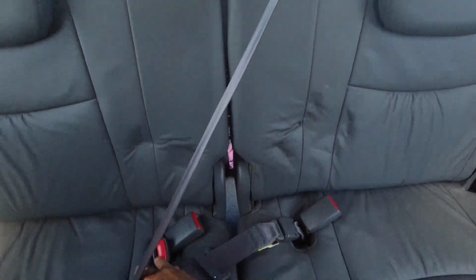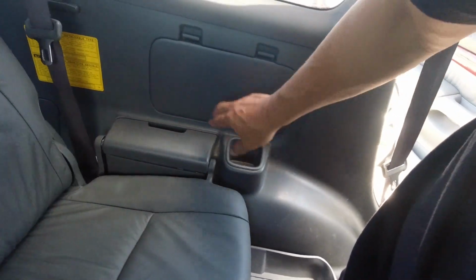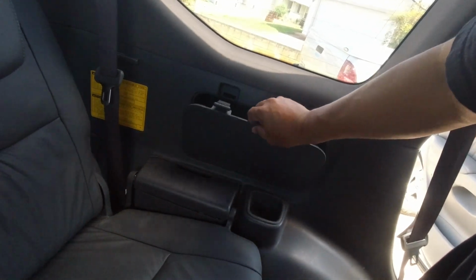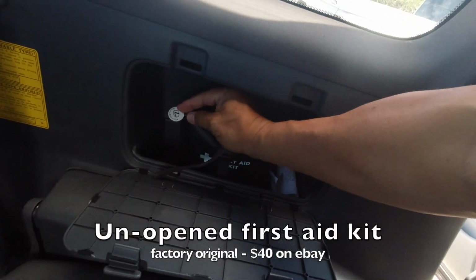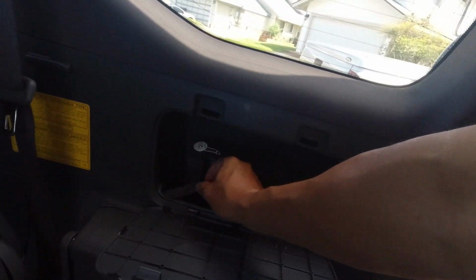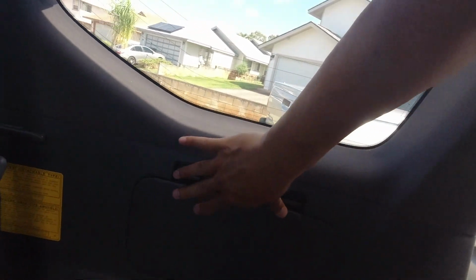Shoulder restraint for the middle person, and shoulder for the driver's side. Again, cup holder, and then I think these are tools in here. What is in here? Yeah, oh, that's storage. Looks like a first aid kit. That's an actual, oh my god, look at that. That is a Lexus tagged first aid kit. Holy crap. That thing is vintage 2008, never been out of this container here, this storage. That's kind of rare. Sell that on eBay.